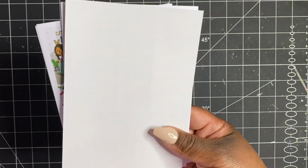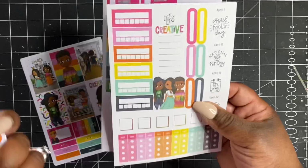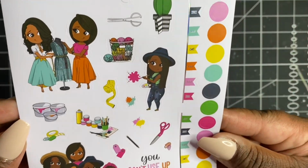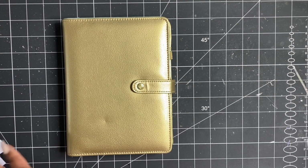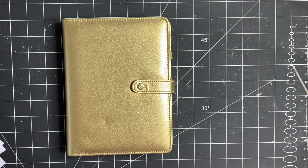But I am so here for this deco sheet. Let me get to it right here. Look at how cute, doing all of the crafting things. Okay, so I'm so excited, guys. So since I showed you what came in the Oso Paper sub box, I'm about to get ready and grab all of the things. I am about to pull out the social media planner, cue in this music. So let's get planned.